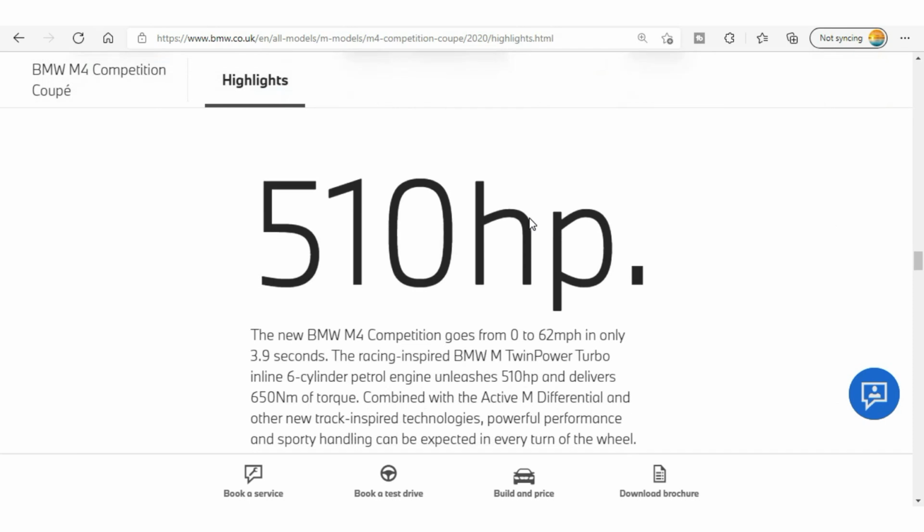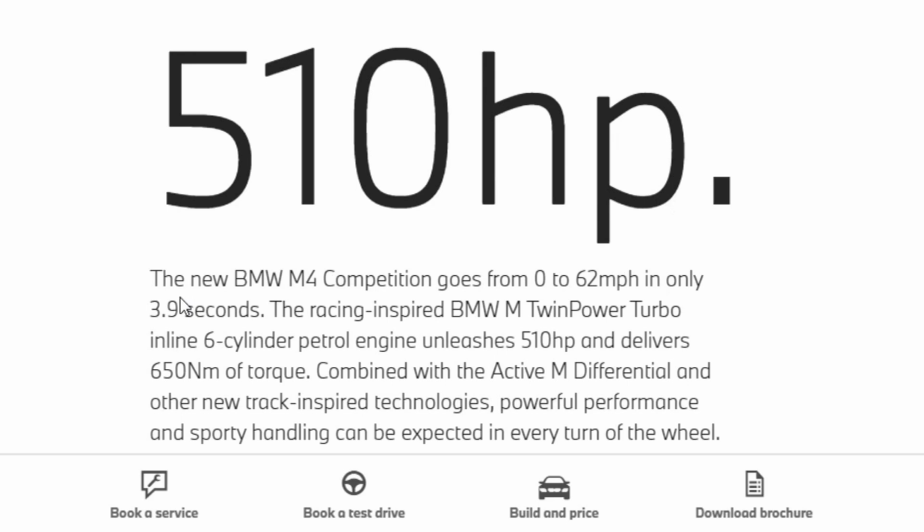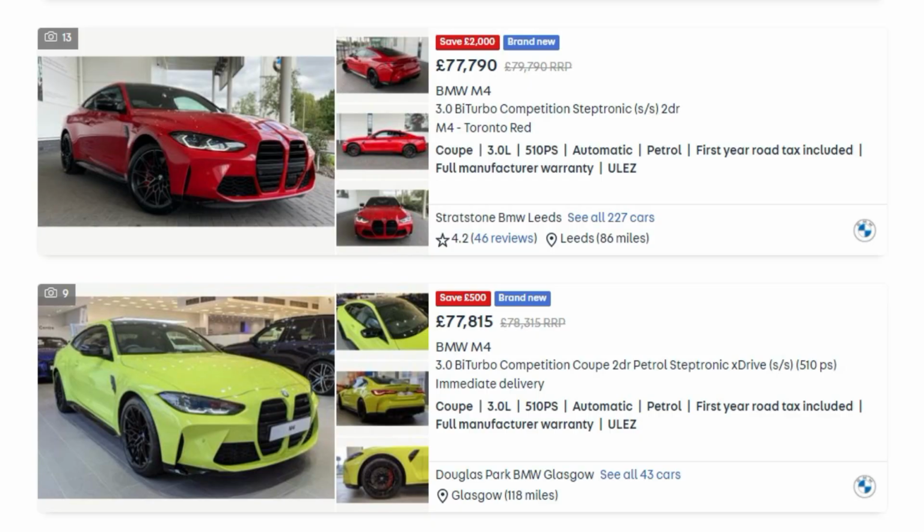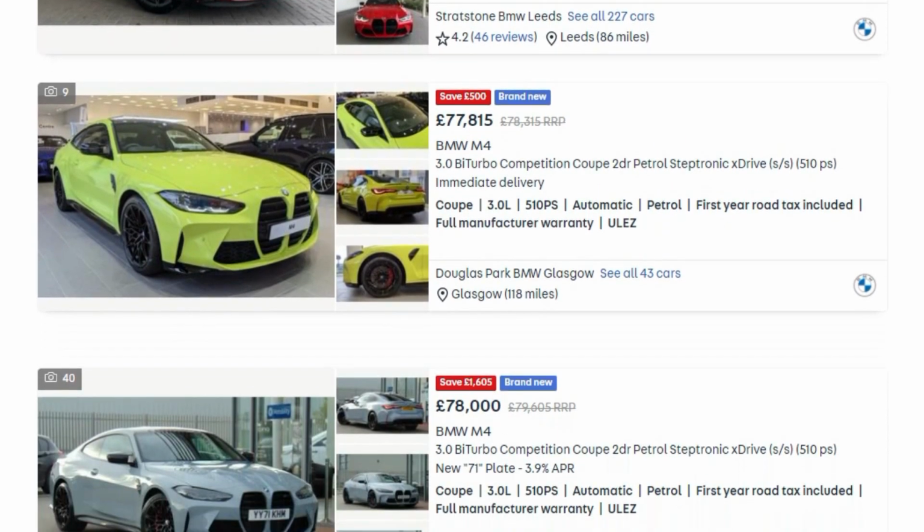It's got quite a lot there, and they make a big song and dance here about the HP and the 0 to 62 time. It does hit that power point, it does hit the 0 to 60, and it is within the price point that I'm looking for. And I have seen some on Auto Trader where dealers have been selling them in stock less than the RRP, so that's a deal. It's interesting. Not sure about the color.